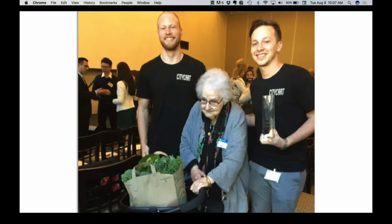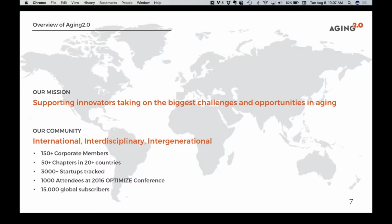So it illustrates a couple of things about Aging 2.0, which is bringing a broad network into play, and then focusing on quality of life of older people that can be improved with innovation and design. And so our mission at Aging 2.0 is supporting innovators taking on the biggest challenges and opportunities in aging. And the way that we do that is we're building this international, interdisciplinary, and intergenerational network with many corporate members and many chapters in different countries.